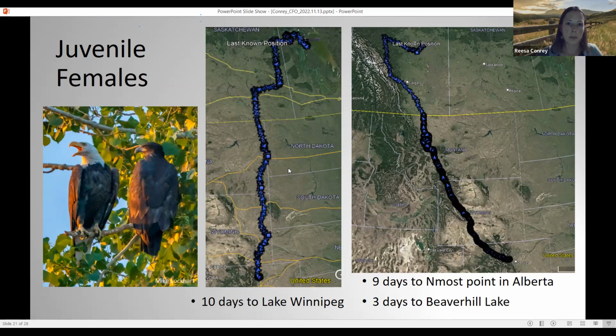And she did that around 6 weeks post-fledge. That's what's pretty typical for our fledglings, is dispersal at around 6 weeks. That's a pretty remarkable rate of travel. The bird on the right this summer took 9 days to get from northern Colorado to the northernmost point that you see up there in Alberta. And then she took 3 more days to go eastward to where she ended up there.